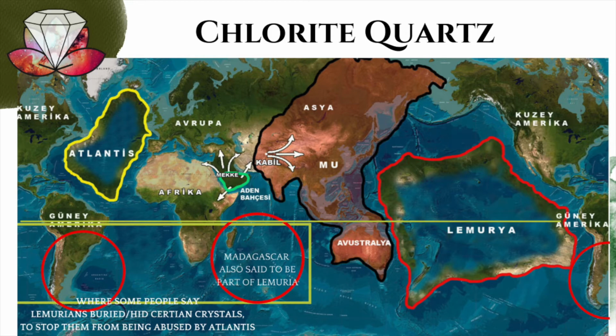Many people believe that Madagascar was part of Lemuria, ancient Lemuria, and at some point Lemurians buried or hid many crystals, mostly what we know today as Lemurian crystals, in Brazil to keep them away from those dark lords and those that were in rule in Atlantis at the time that were abusing the power of crystals. So although we're talking about Chlorite Quartz and not anything Lemurian, I just thought that was interesting to point out that those are hotspots that we find chlorite crystals in.